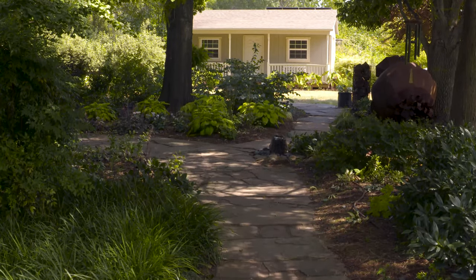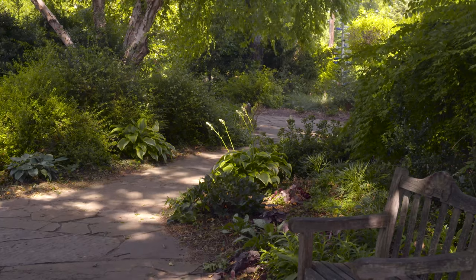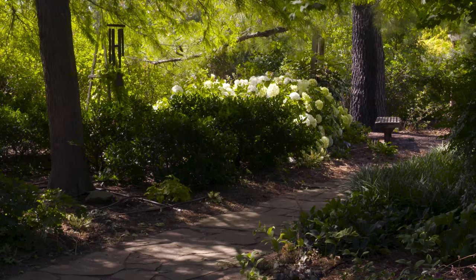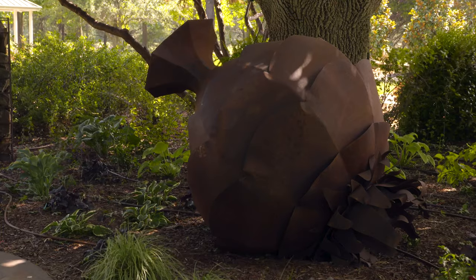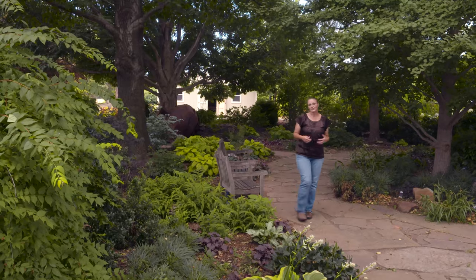Adding a bench will not only create a destination, but again, a place to sit and enjoy those plants. Also consider adding things like a bird feeder, an arbor, or other garden art to really personalize it and make it your own space. The days are getting hotter, and as a gardener, sometimes it's hard to not overdo it in the heat. But adding a shade garden may just be the relief that you need.